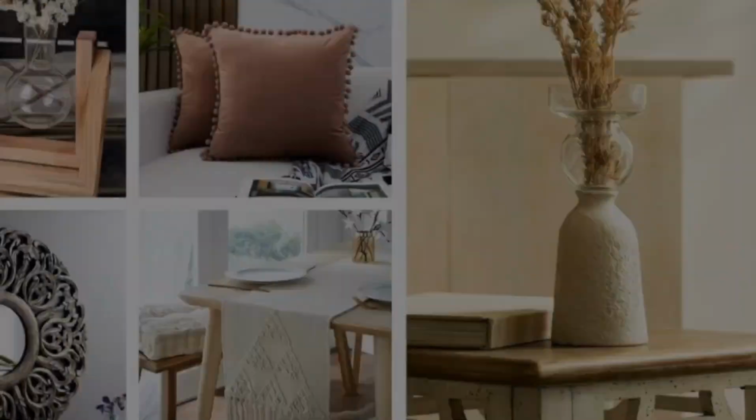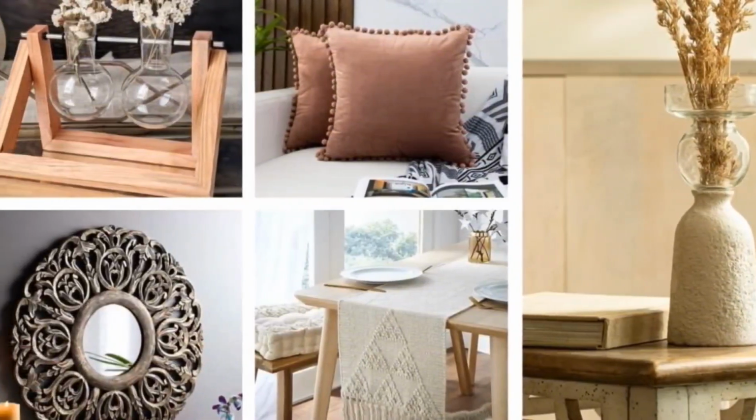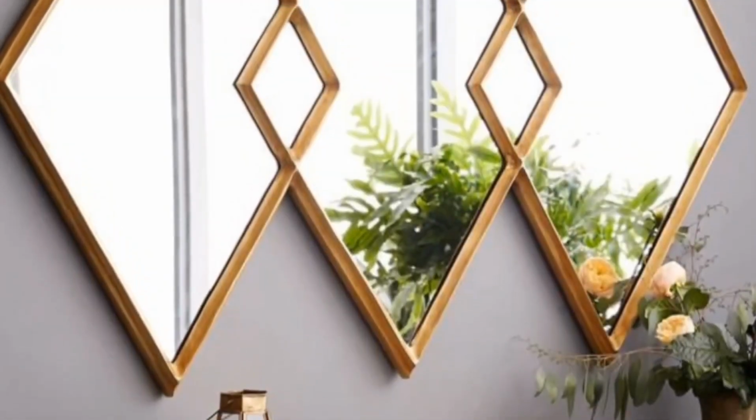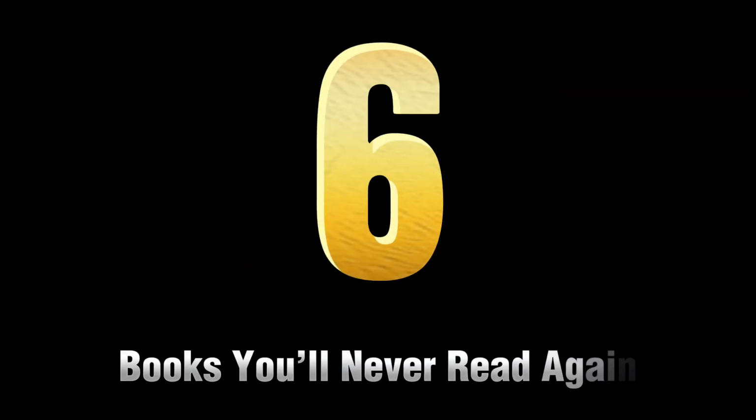By simplifying your decor, you allow your most treasured pieces to stand out while creating a more peaceful and organized environment. Less truly is more, especially when it comes to visual clutter. 6. Books you'll never read again.